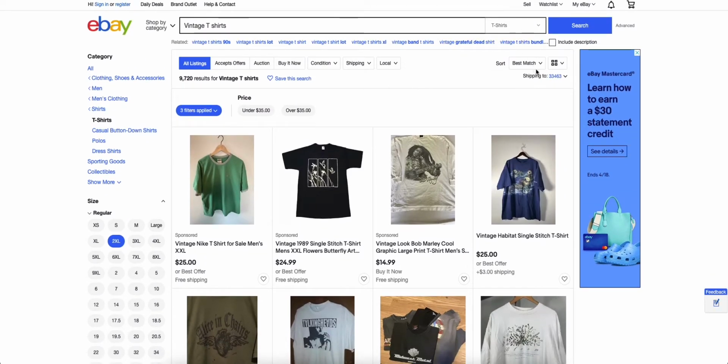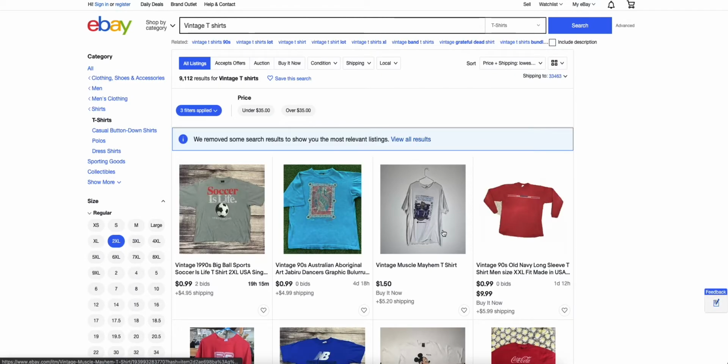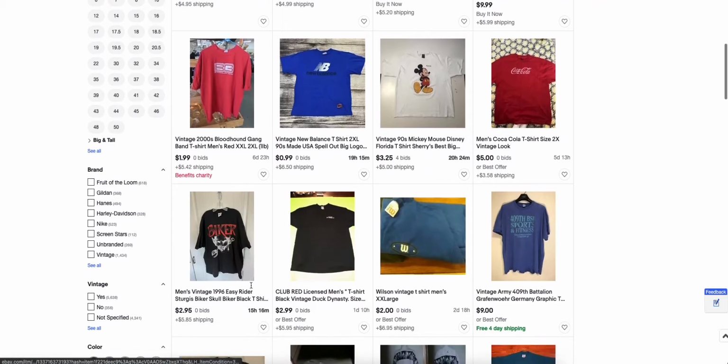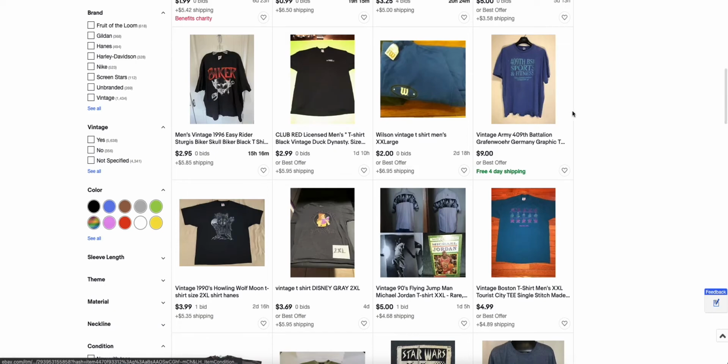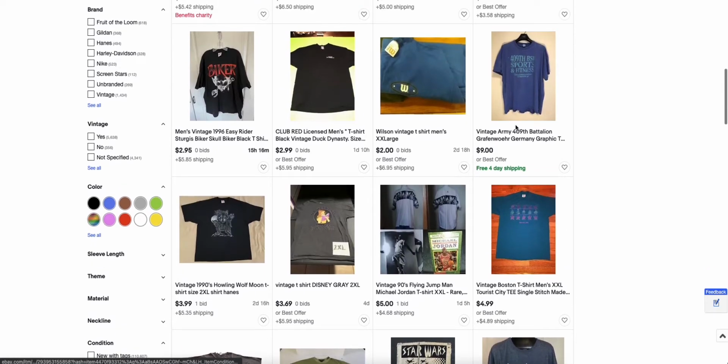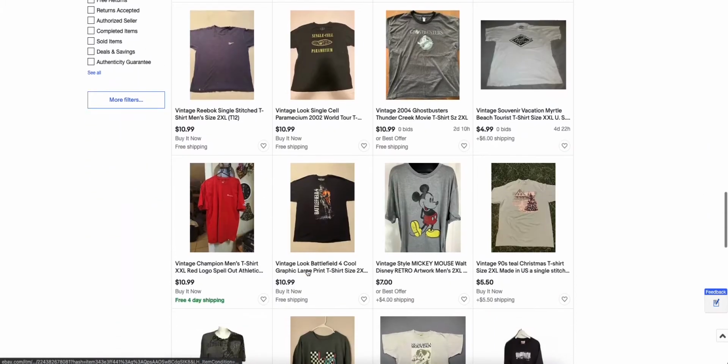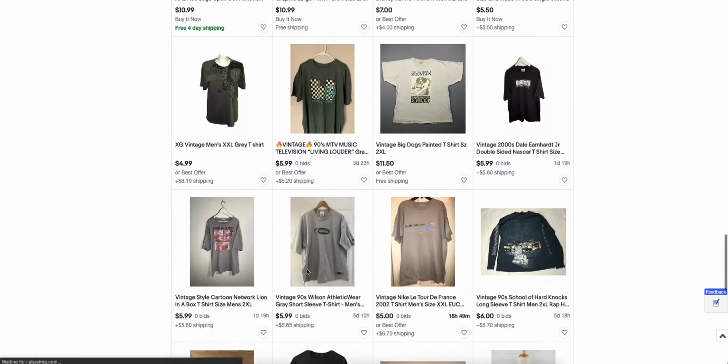After that, I like to change the filter to lowest prices first. You can sometimes find deals like below $10 that are just amazing, that people often miss. So you'll see a lot of 99-cent bids, but setting them to the lowest will help you find some good deals for sure.